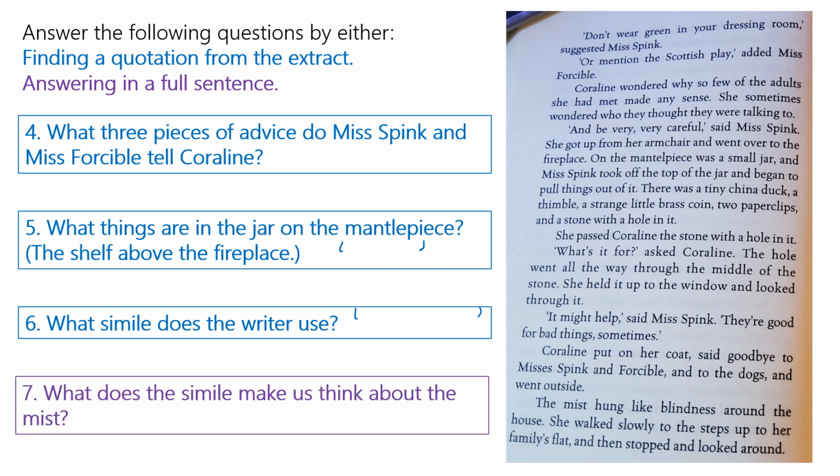Okay, purple question. Full sentence in your own words, trying to explain your idea as much as possible. What does the simile make us think about the mist? Now, if your simile isn't anything to do with a mist, you're going to just need to check again, because you might have got it wrong. Remember, it's got to have like or as in it.